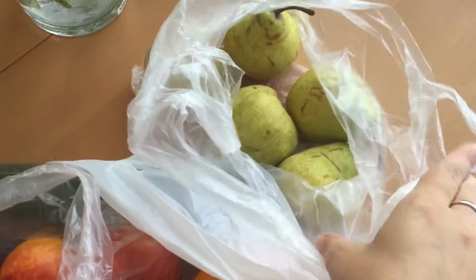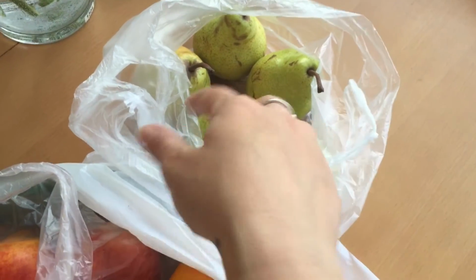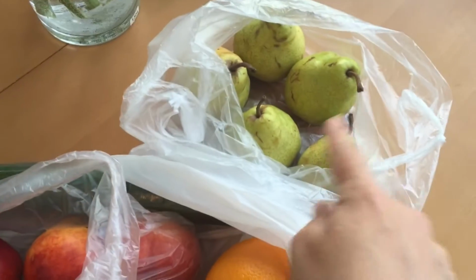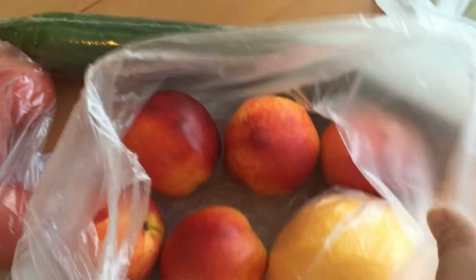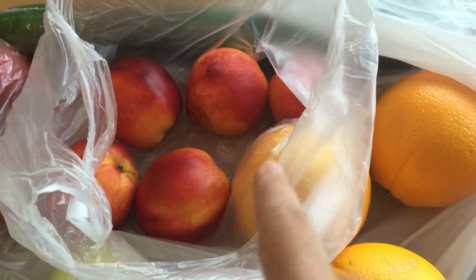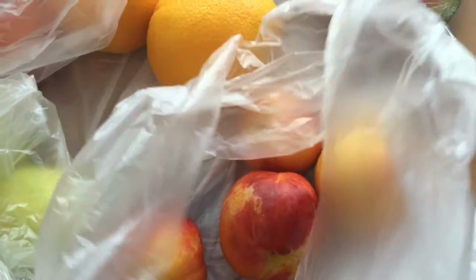I got some pears. Our favourite pears were in this week. The ones I got last week were similar, but the skin was extremely thick and none of us liked them. So I'm glad them ones were in. 3 large oranges. These ones are delicious. I got some nectarines, but I got 2 lots. I think they're 5 for £1 at the minute, which they're normally cheaper, but I got 2 lots, so I got that and them ones.